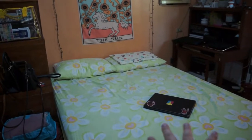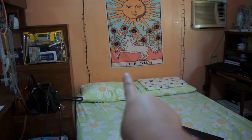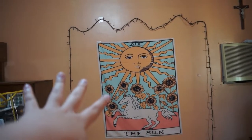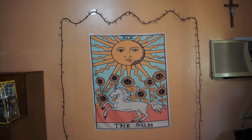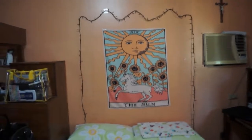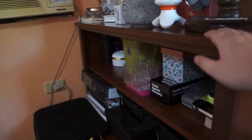So, my lola and I sleep here together whenever she's here. So, what else is there to say about my bed? I don't have a headboard. That's what I can say. So, to make up for the lack of headboard, I ended up buying this really cute cloth wall hanging from Shopee. That's the sun, because I am a really big fan of tarot and I do practice tarot readings. So to make up for the lack of my headboard, I ended up with that and some fairy lights. So there.